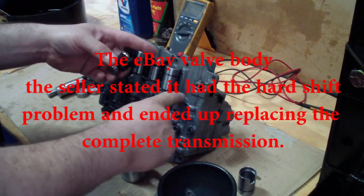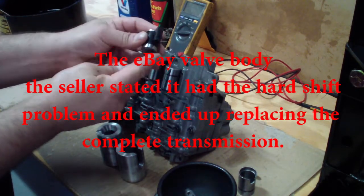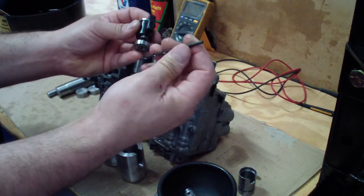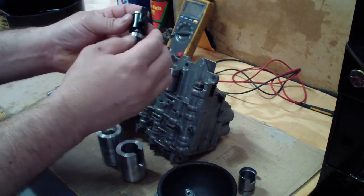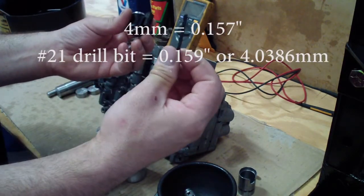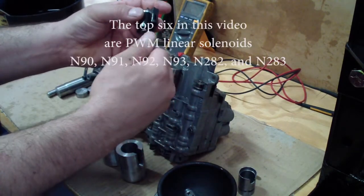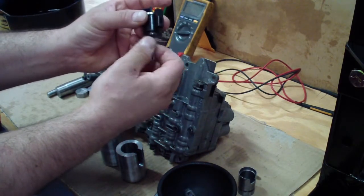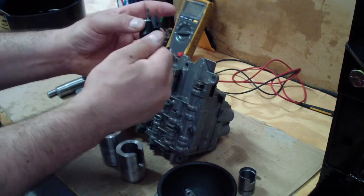This first solenoid, when I first opened it, it was kind of stuck. And they say online to use a 4mm drill bit. I don't have any 4mm, but this is a number 21. It's a standard drill bit, and it did an excellent job. It's actually about 0.0015 over 4mm. So I cleaned the inside, cleaned the bushing really good, and then go all the way through.